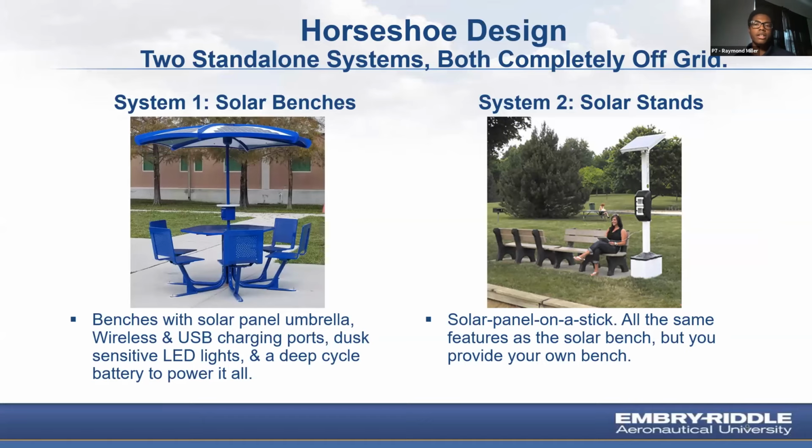In addition, we added 2 standalone systems, solar benches and solar stands, in the Horseshoe. This is just for people to utilize solar energy with their laptops, phones, or other electrical devices, and to have a feel for solar energy and more awareness.